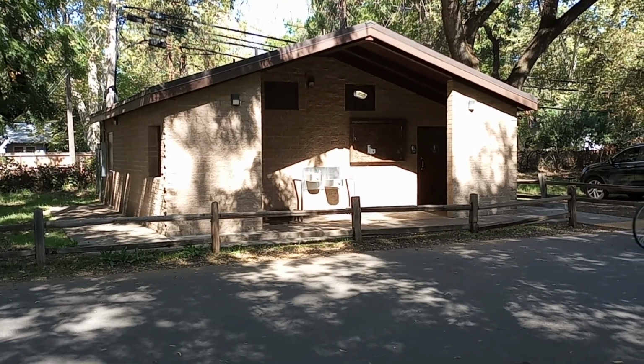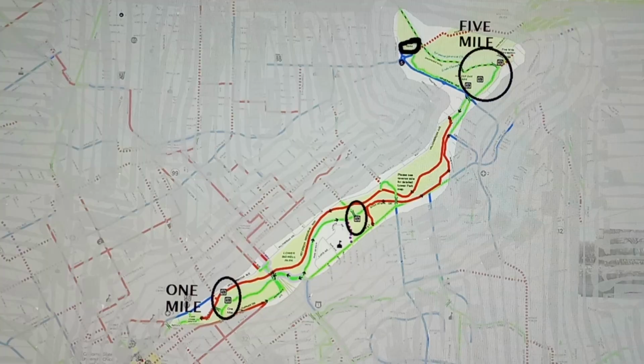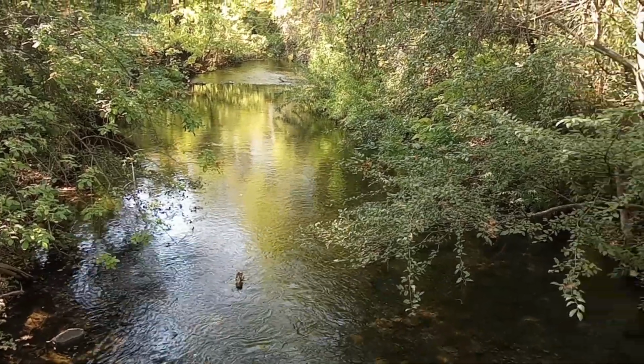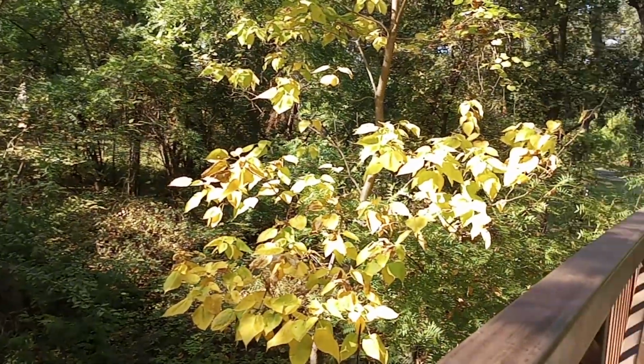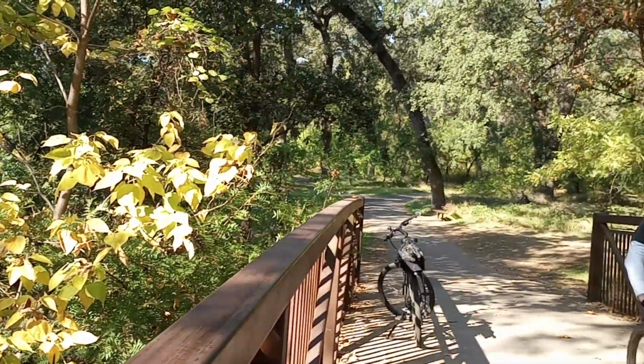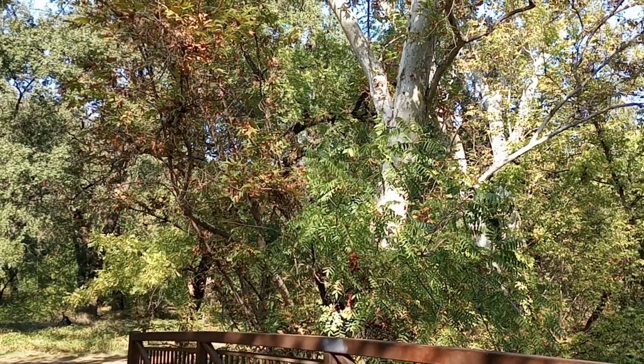Restrooms. In addition to the restrooms that are shown on the map, there's also one at Wildwood Park. There's a nice cool microclimate here in the park with all the shade and the water. It's a lot more comfortable riding here on a hot summer evening than a lot of other places in town.